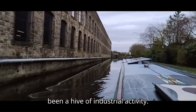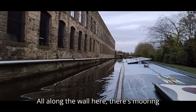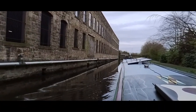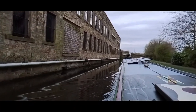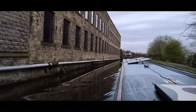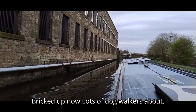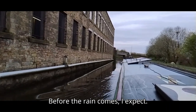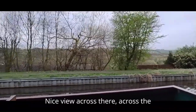That there's been a hive of industrial activity. All along the wall here is mooring rings. That'll be an old loading bay just there on the left. It's bricked up now, but dog walkers about. Yeah, before the rain comes, I expect. Nice view across there, across the rooftops.